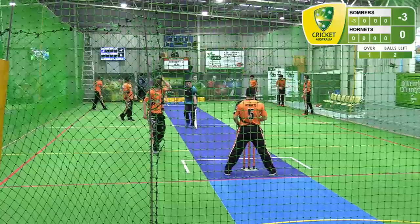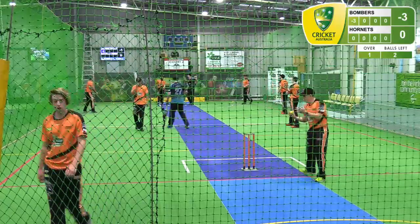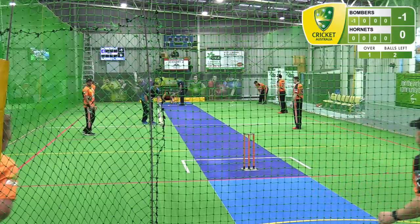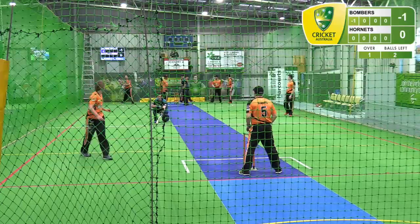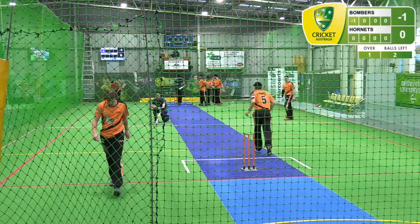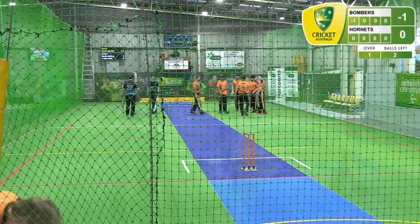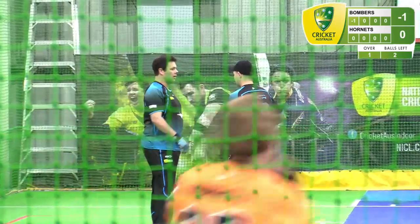Work behind square, they duck through for a couple and they're back to even pegging. So as far as tactics go, you said to me that your Bombers... Shelton comes in again, works backwards of square, almost a chance for a run out at the striker's end. Your Bombers won't necessarily bowl to the batting pair that they'll bowl to in the grand final. Look, I don't think you would be showing too many tricks in your bag this week. So we'll certainly look to win the game. There's no doubt about that.